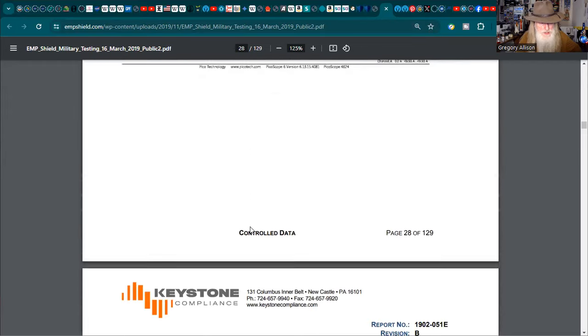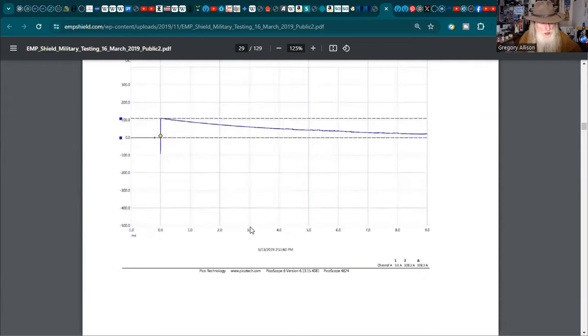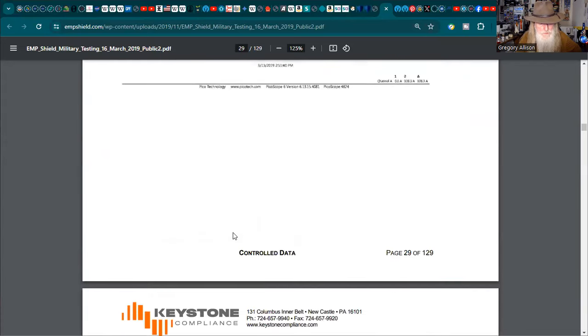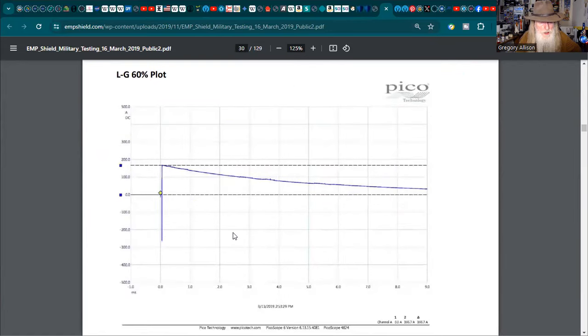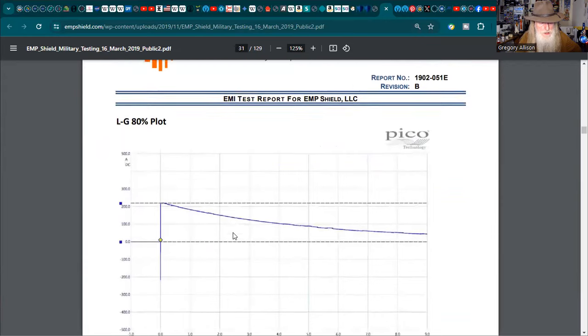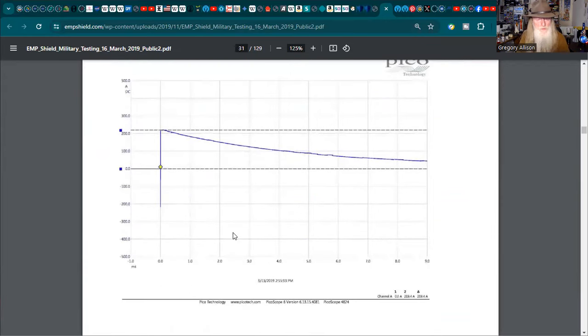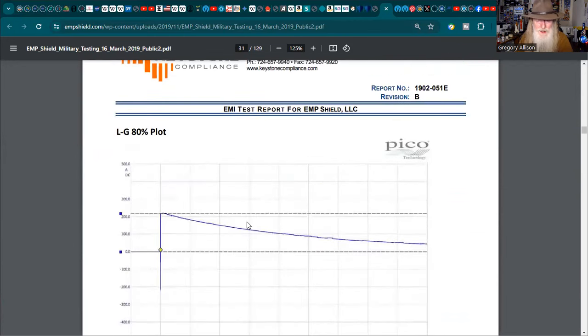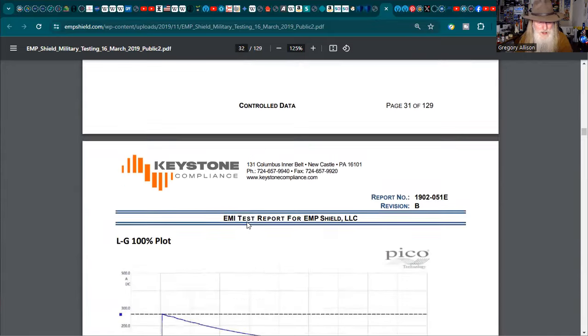When we sent plot, milliseconds. You can see this one was just over 100 amps. You can pull this report up on their website and look at it yourself. Don't take my word. They'll probably take it down now that I'm doing this report.